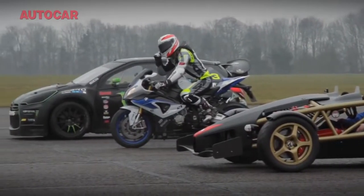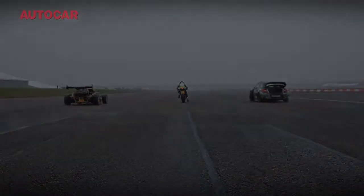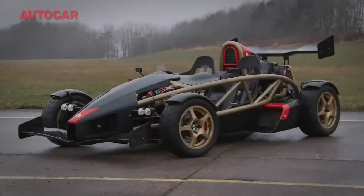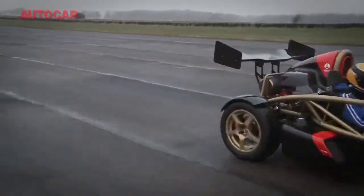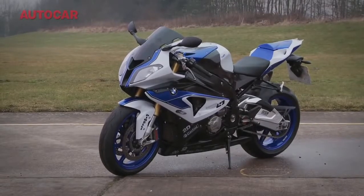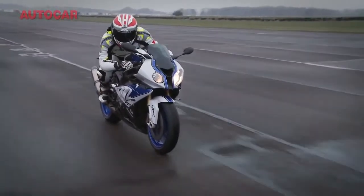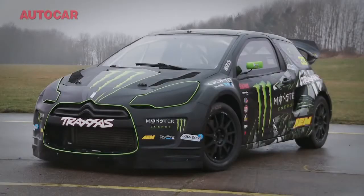So which do you think would be fastest over a standing quarter-mile sprint? The 475 bhp, 550 kg Ariel Atom V8, something that appears to be quite astonishingly unhinged, called a BMW HP4 superbike, or a Citroen DS3.